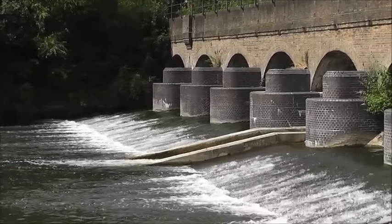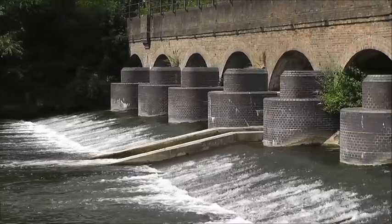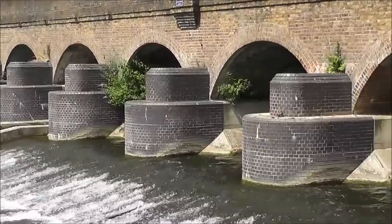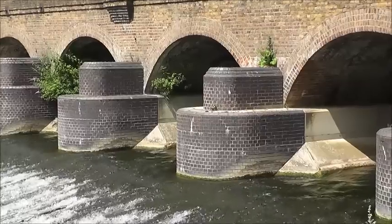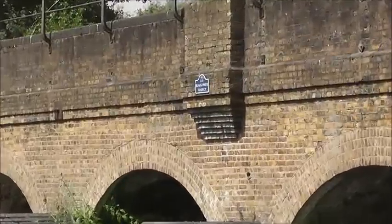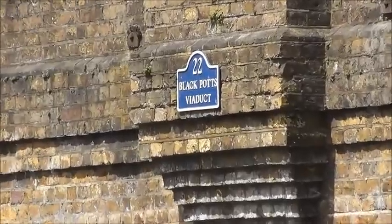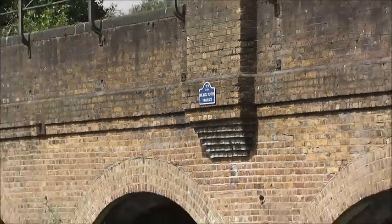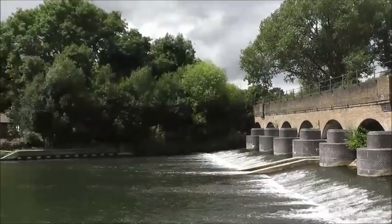This is a view of the Black Pots Weir, with the water running in what you might call a normal condition of about 10 cubic meters of water per second. You can see all the reinforcement.